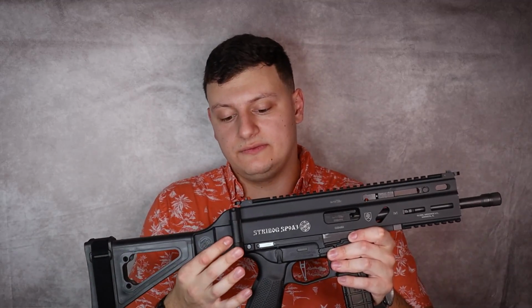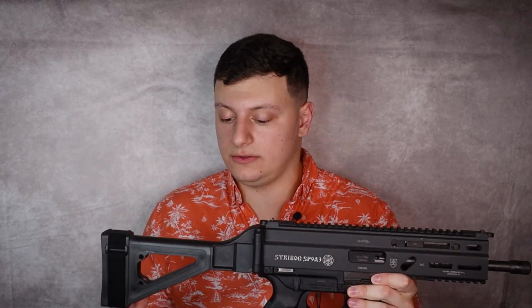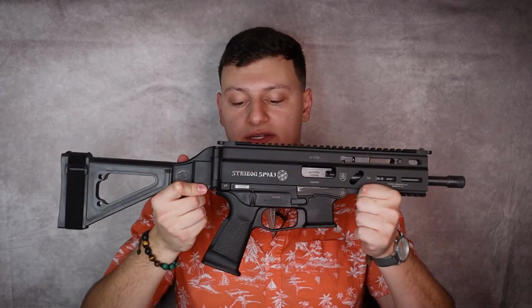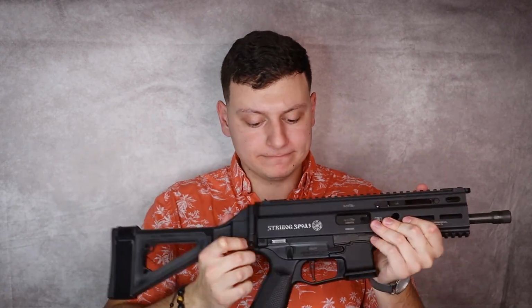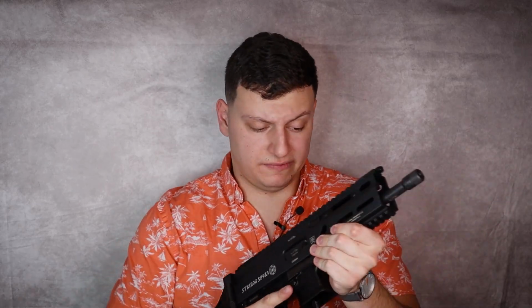The back end of the receiver can use an HBI adapter plate, which allows it to use braces and stocks. You can throw a B&T stock on this thing, you can throw a brace on there. It bolts on just fine, no problems at all. Now the lower receiver is polymer like the APC9. The safety selector just kind of feels like it was pulled out of an airsoft gun.